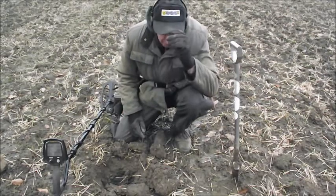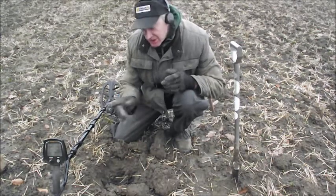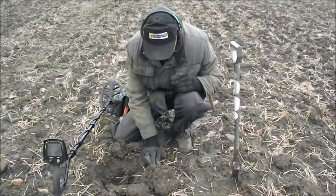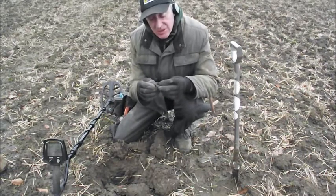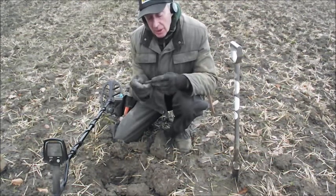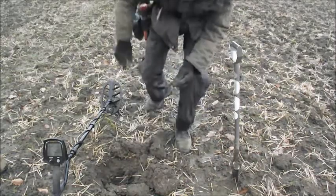Right, boys and girls, we've got another signal down here. It came up at about 75, 76 on the ID scale. I don't need the pinpoint probe because I can see it's just there. And, well, I'd hazard a guess and say it looks like what's left of possibly a barrel tap key. It looks as though it's made out of maybe copper or brass or something. I'll let you have a look at that.